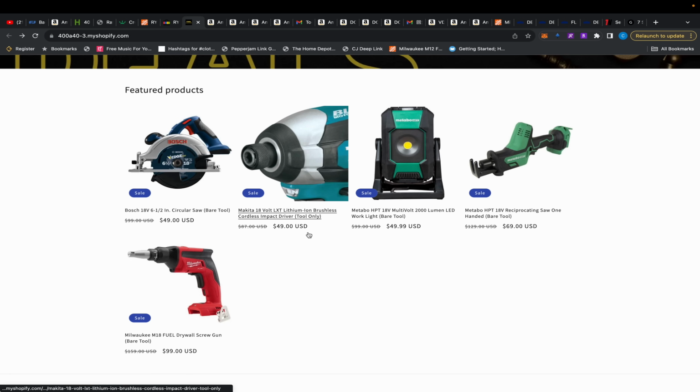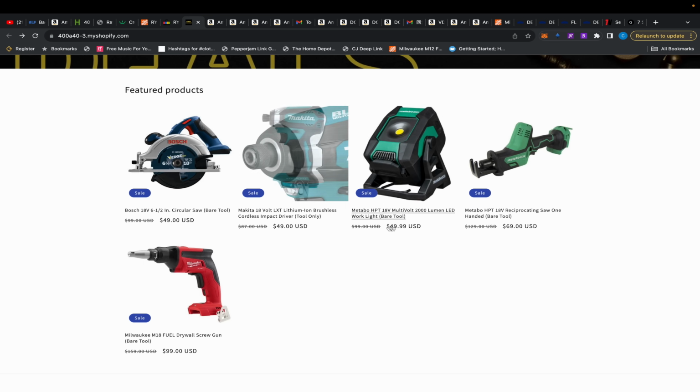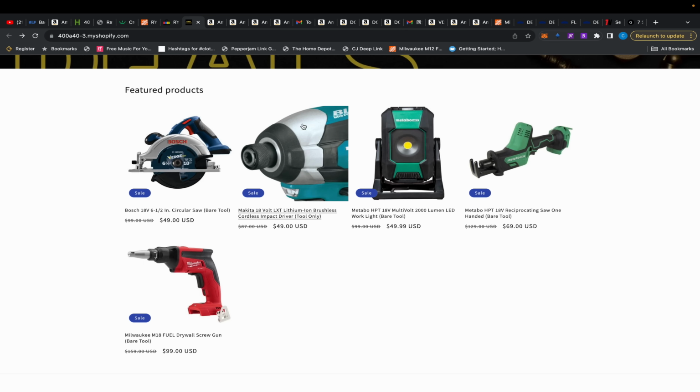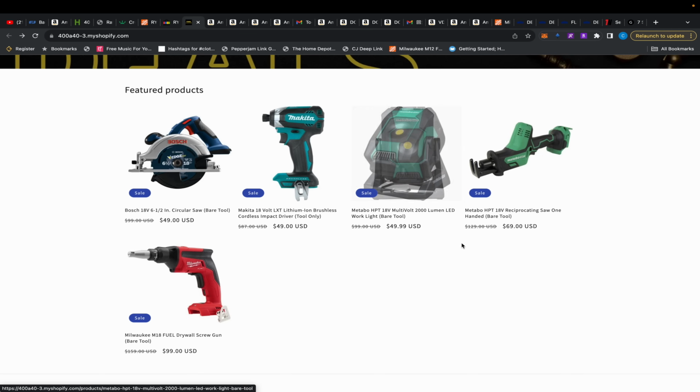This Makita impact driver is $49, on Amazon for $87. This will come in a replacement box. I don't even know why I have it. I just walked by the shelf one day and was like, what is this? Why do I have this? Have no idea where it came from, but it's new. I've never used it. This Metabo HPT work light, I have two of these. These are $99 at Lowe's, $49.99 here.